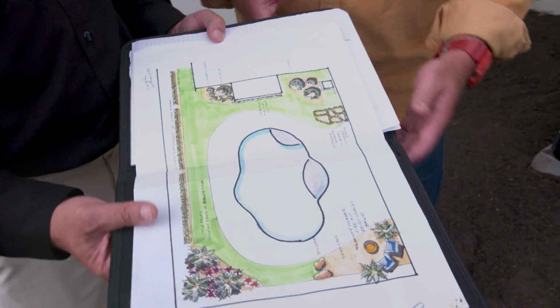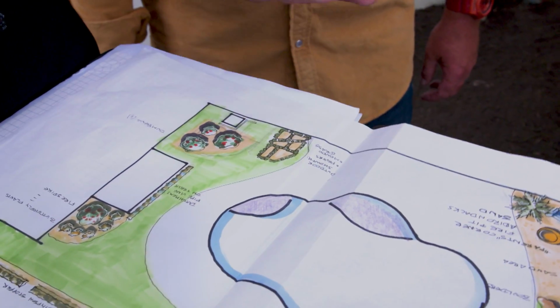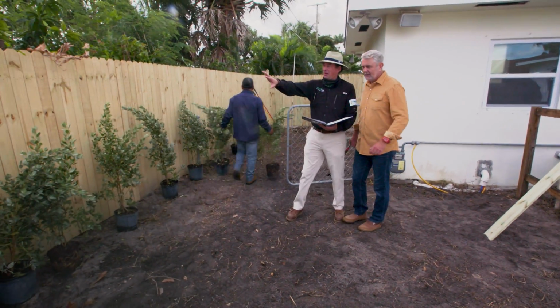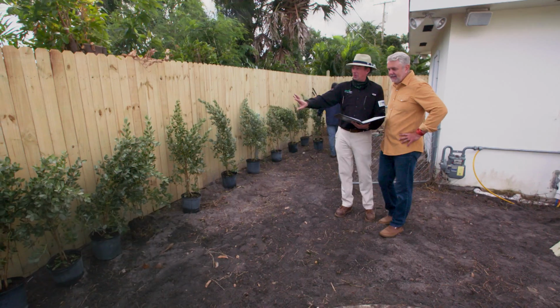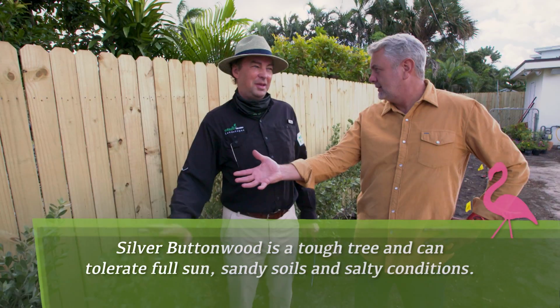We're going to create a butterfly garden. We're standing in the butterfly garden. This is going to be a place where the kids can learn about nature, about pollinators, about how nature works. Back here, we're putting in a hedge to break up the hardscape with the softscape. So we're putting these Florida-friendly plants in. They're called Silver Buttonwood. Less water, smaller root system, easier to maintain.